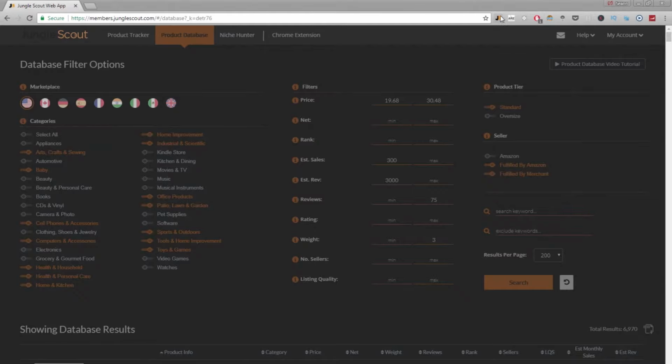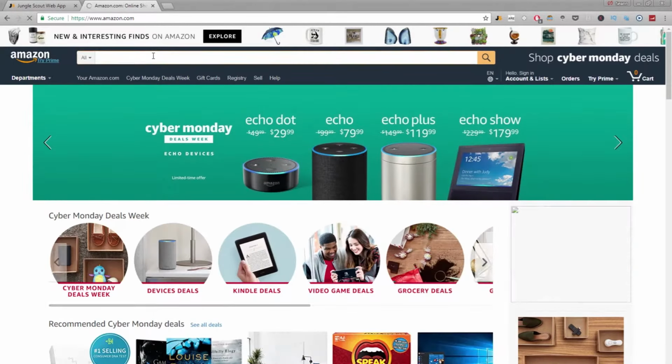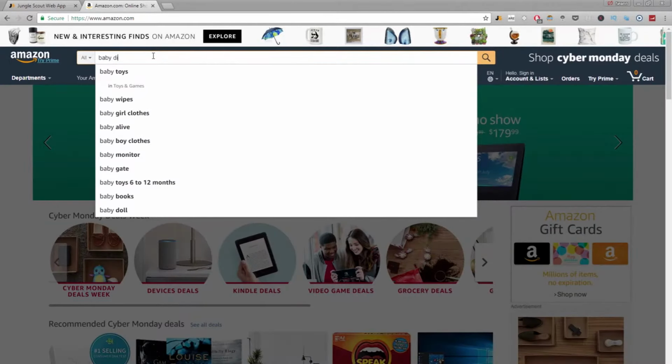The Chrome extension is right here, as you can see. This is also really amazing. You can see all the stats on every product on a page. It basically just pulls out a spreadsheet. Everything you're looking at on Amazon, you can see exactly what the stats are. Just so I can show you if you've never seen it before, it's pretty straightforward. Let's just type in a random keyword. Let's say baby diapers.